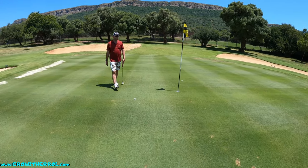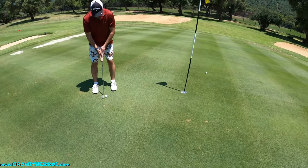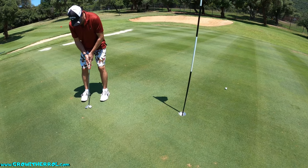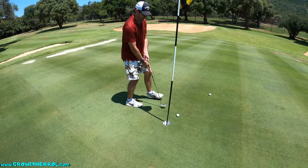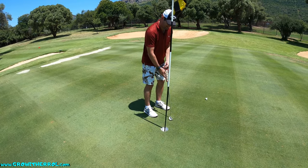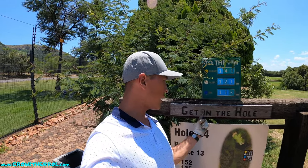Now it's time for some putt-putt. Here is hole number 13. Not bad, Rudi. 20 over par, nice. To the maximum, 8 for me, 8 for Rudi. To the pin, get in the hole.